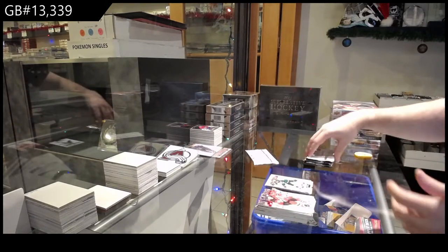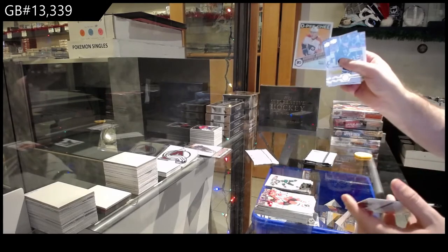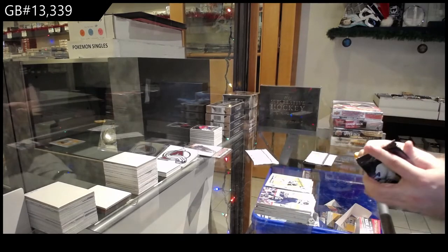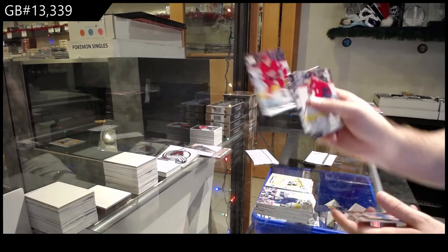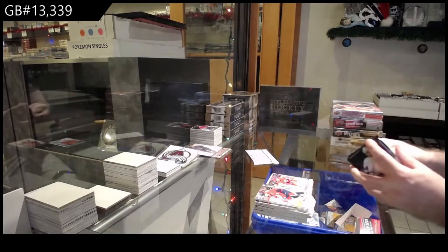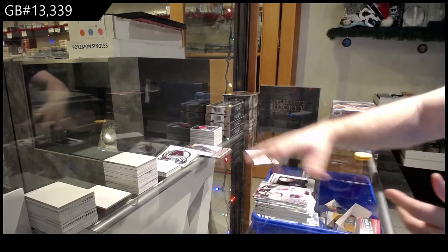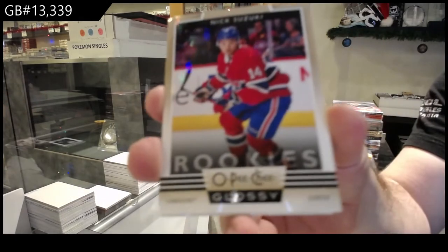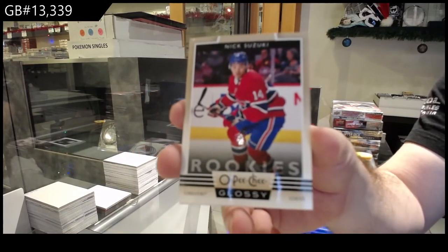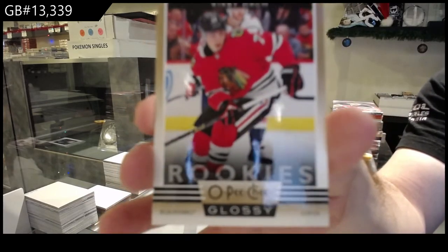Zuccarello for the Wild, and then the amount of money you've got to pay back, and the hassle of dealing with all that, not fun. Marquee rookie of Morgan Frost for the Philadelphia Flyers. Young Guns of Zadina for the Red Wings. Portraits rookies of Fox for the Rangers. I think it's 26,000, I believe. Suzuki gold glossy for the Habs. I believe also PayPal Suzuki regular glossy for the Habs. And Kirby Dach for the Hawks.